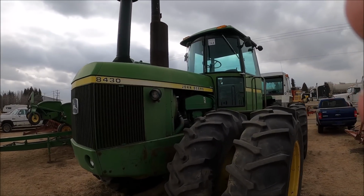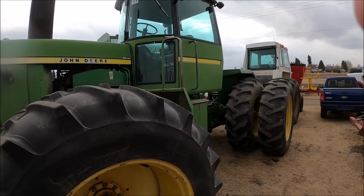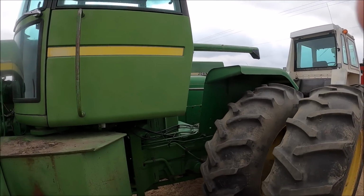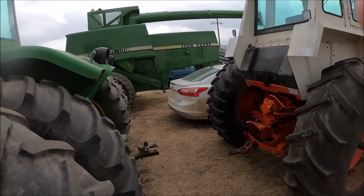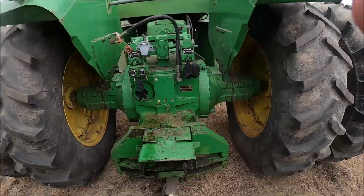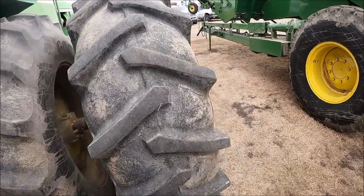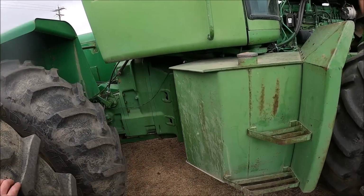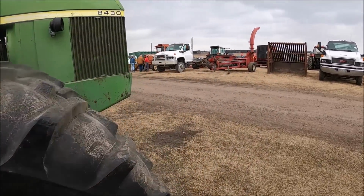Here's an 8430 John Deere, nice and straight, which four-wheel drives often are because tires are checked a bit, but they're still, I'd say, about 80%. That's a nice tractor. See, they've got dual remotes. The drawbar's not egged or anything, so they must use the right size pin for it. These tires here look like new. They're not checked or anything. So good rubber means a lot. It's a nice tractor.